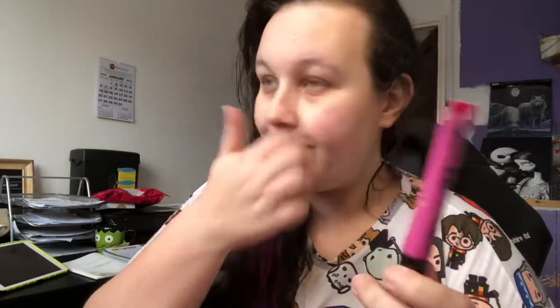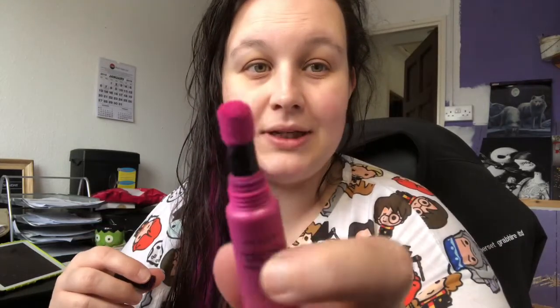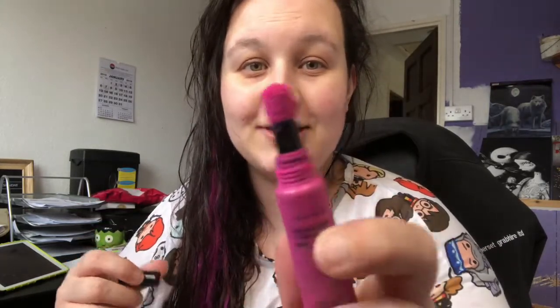I've been pretty much using this every day when I'm filming, when I'm going out. I've pretty much just been wearing this if you check my past videos, but I can't really see how much is in there. Plus, this applicator is absolutely disgusting. It just gives me the creeps every time I use it now. So I thought if I got an empty cosmetics pot and emptied this out, then I could see how much I was using and how much was left.